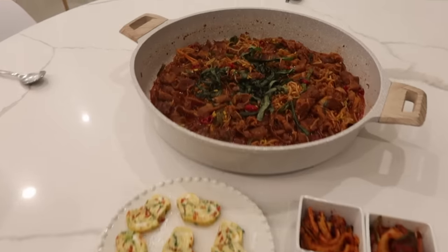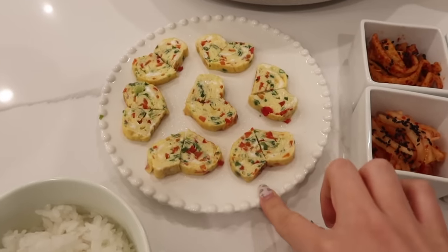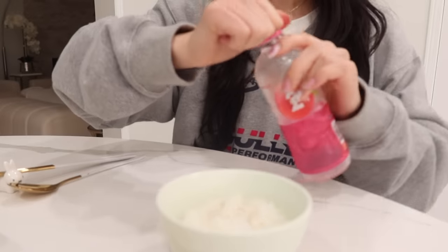For dinner today, I'm having gongnam-eul bulgogi and kaenam-mari in heart shapes that my mom made. It's so cute. I also have all these side dishes. This is oding, and these are three different types of kimchi. For my drink, I'm having ipuro.